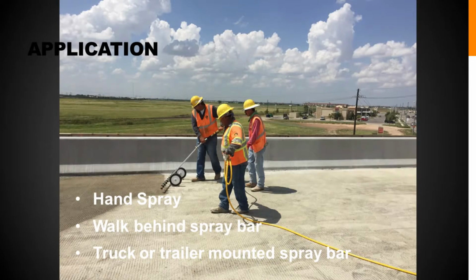In Oklahoma, we pay on depth of penetration. So the contractor applies the silane to it. They pull a core, submit it to the state. They test moisture absorption on that core, and they also test it for depth of penetration. If they do not receive the depth of penetration, that contractor does not get paid.